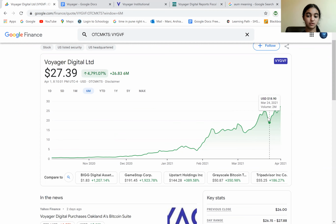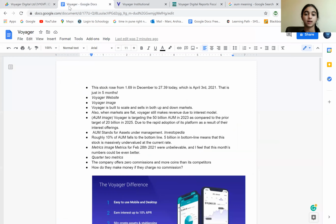But before we go on, I want to just clarify the elephant in the room here: on December 7th, it was $1.69, and on April 1st, 2021, it was $27.39, which is just insane, guys. Over 5 months, this is just crazy. I've never really seen that much explosive growth lately.